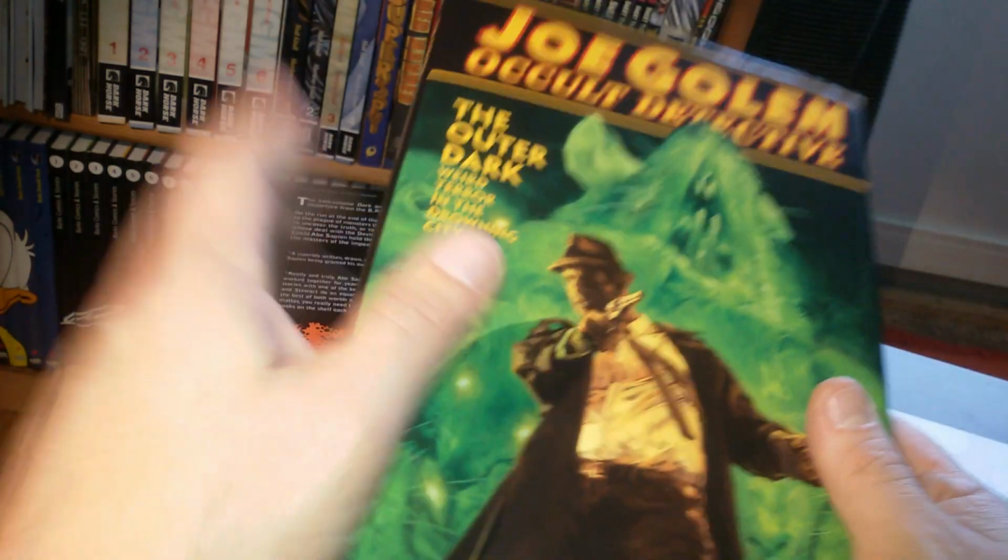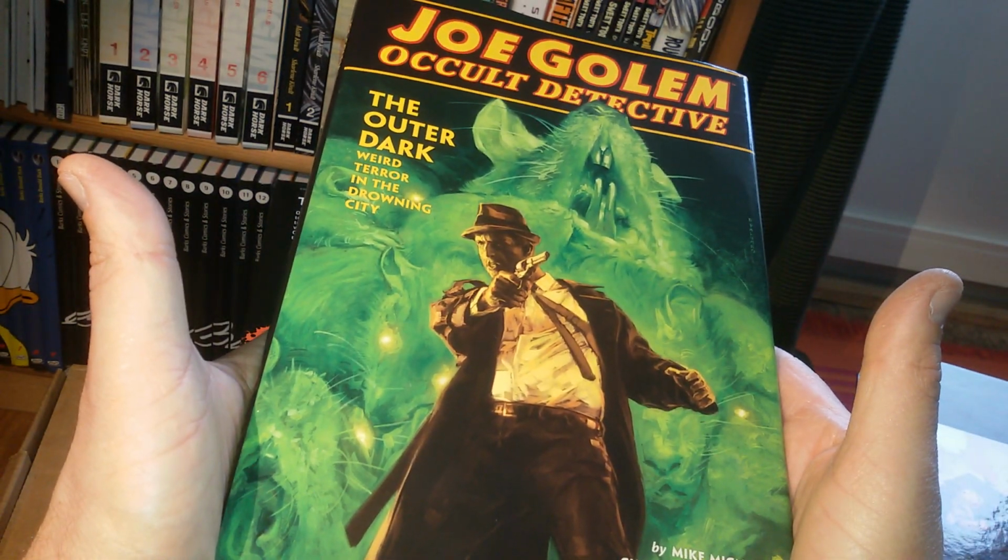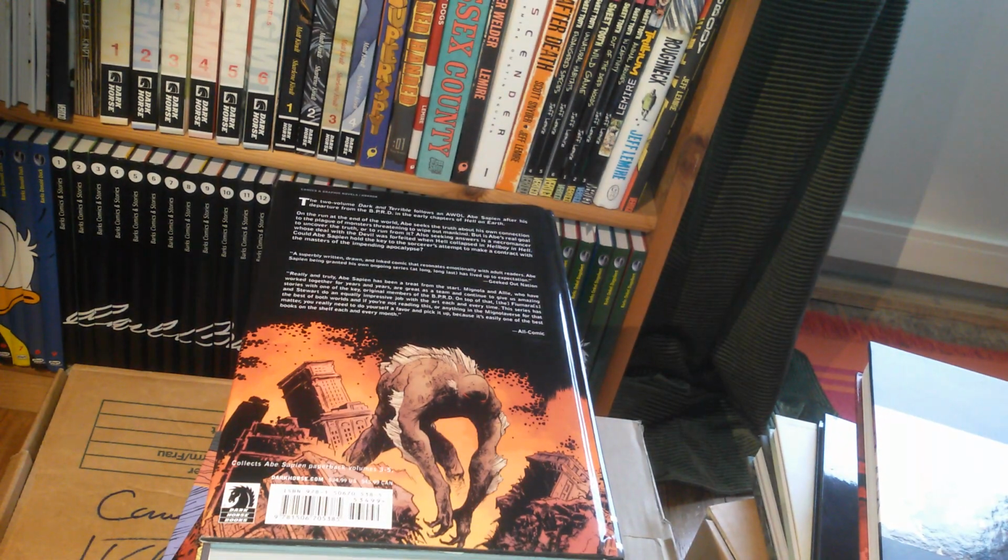But otherwise, it's a very good, interesting combination of familiar tropes in a bit of a new way. Not too excited about it, but it's a really enjoyable read.